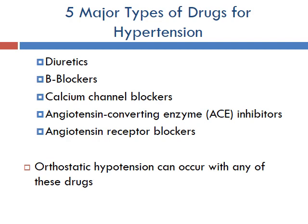There are 5 major types of drugs for hypertension. Diuretics that help us dump water off the system, decreasing blood volume. Beta blockers calm down the sympathetic nervous system. Calcium channel blockers that actually work by blocking the actual calcium channels. And angiotensin converting enzyme, or ACE inhibitors. And we'll see more about that in one of the next upcoming diagrams.